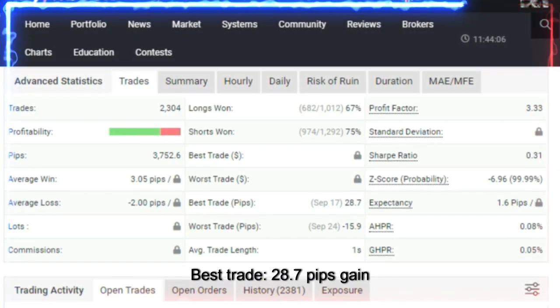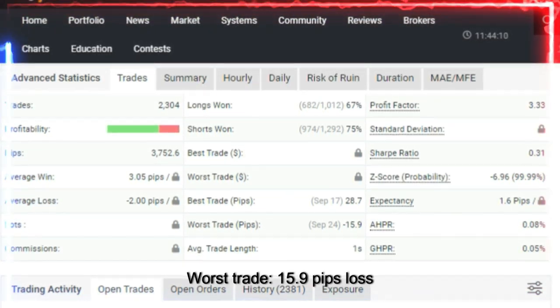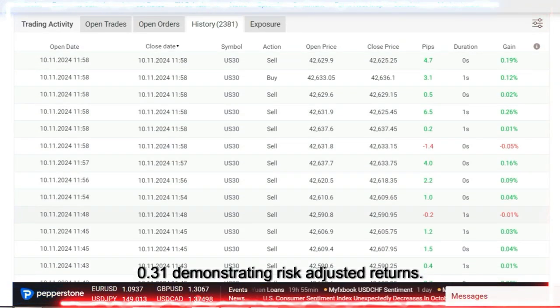Best trade, 28.7 pips gain. Worst trade, 15.9 pips loss. Sharpe ratio, 0.31, demonstrating risk-adjusted returns.